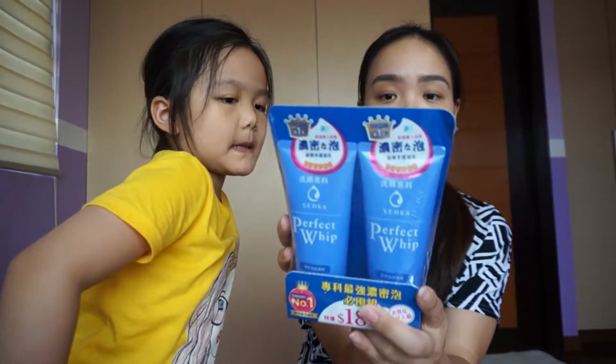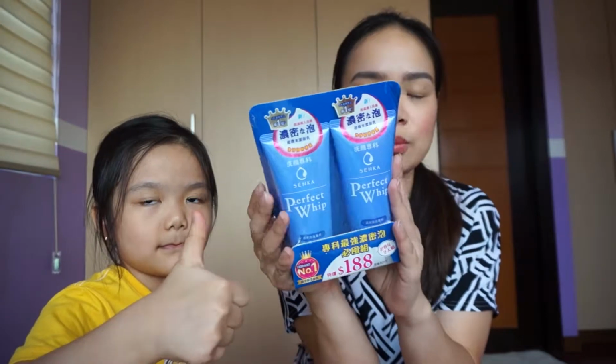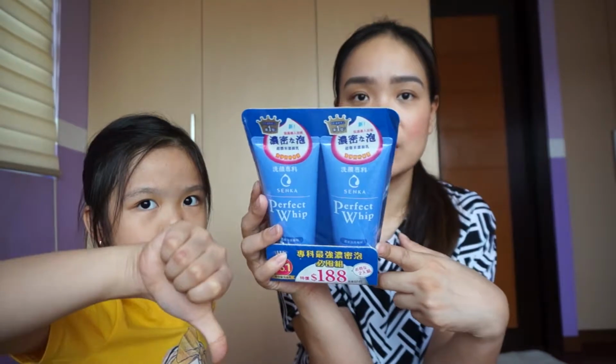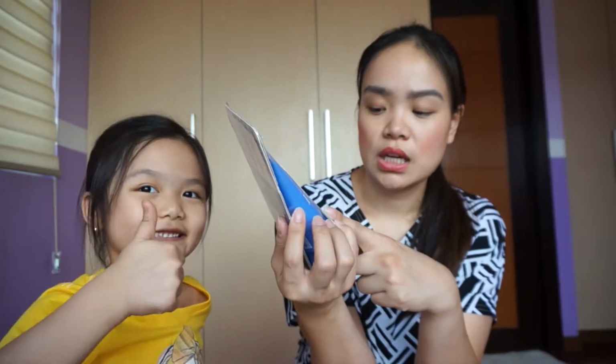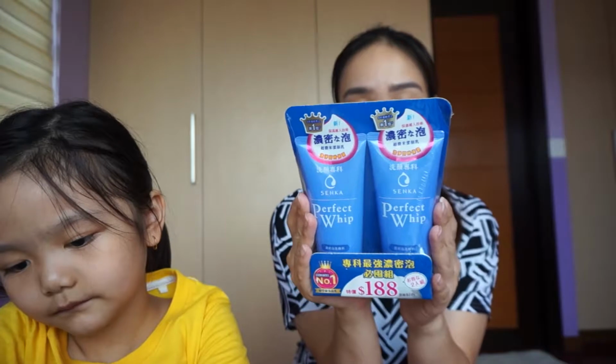We went to Carrefour. I think that's how you read it. It's a discount shop in Taiwan, and to be honest, I was so surprised that we weren't able to buy much. We were just able to buy a few pasalubong food items, and then this one. This is Perfect Whip by Senka. I already featured this before when we went to Japan. I really like this facial cleanser. This was only 188 for 2 already. So it was quite cheap.